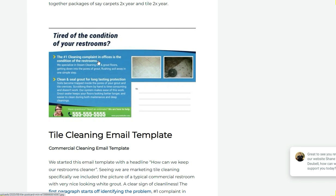People also want the tile clean in cafeteria areas if they have hard tile, because that's where people are eating. So those are good value propositions to use instead of hard tile.